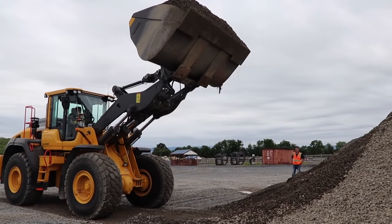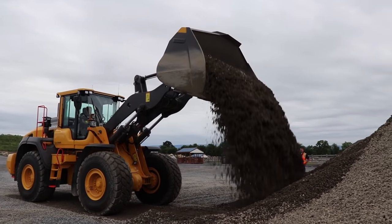All right, guys, we're back with how to run a payloader. If you're just getting new to the series, it's how to run heavy equipment and how not to run it, like some of the common mistakes that people make.